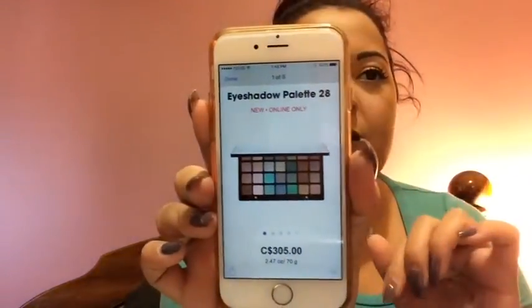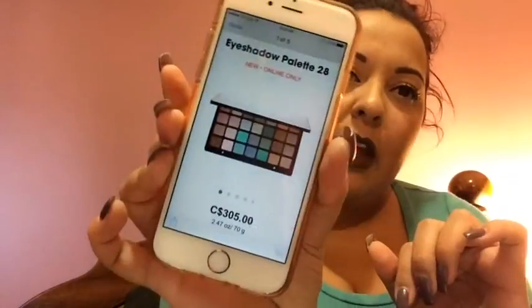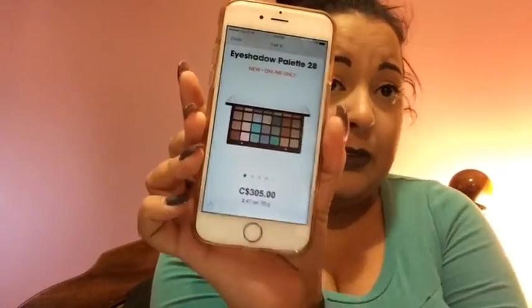And this palette is $305 Canadian. That is right. $305 Canadian. Can you believe that? I'm at a loss for words. I really am. I have no words. Let's see if I can show you. In case I can't insert the photo, this is what it looks like. Again, $305. I can't justify dealing with a palette that is almost $500 with taxes. I think with taxes you're looking at close to $500.